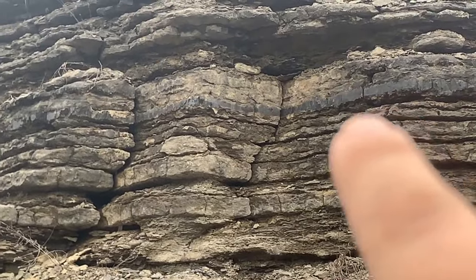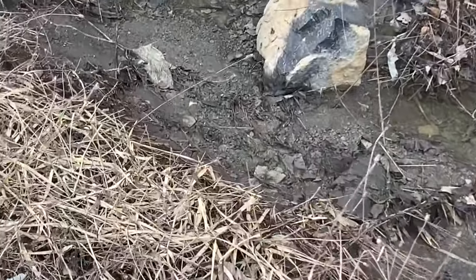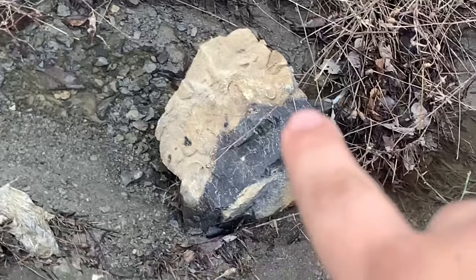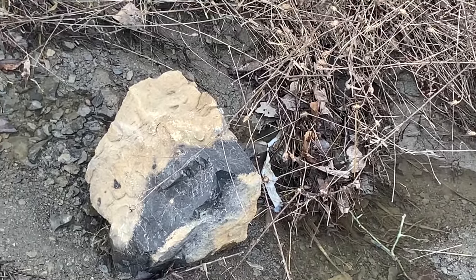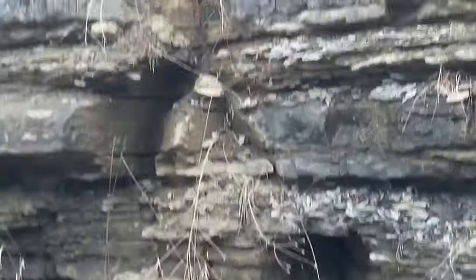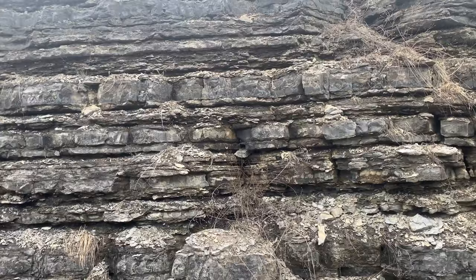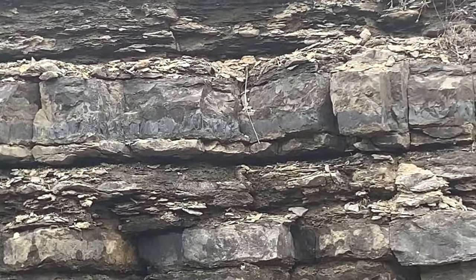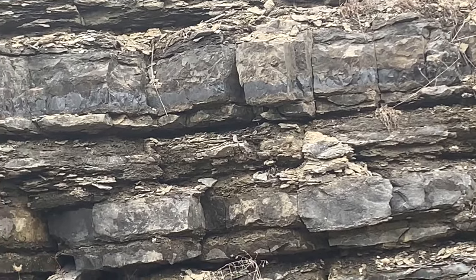And there's another flint line right there, and you can see it right there. It's not the best stuff. Interesting rock though. Right here is a line of flint.